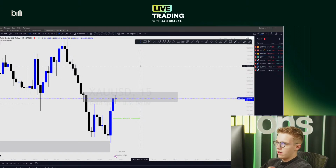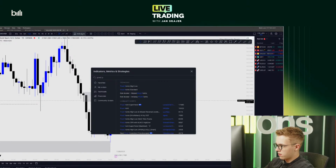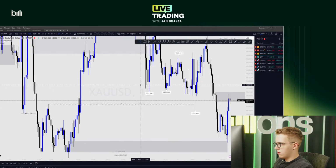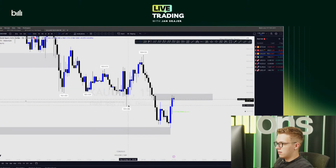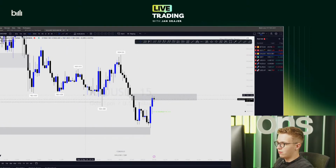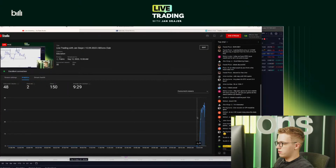So I know a lot of traders that are using pivot points. We can check them. Personally, how I would use the pivot points, I would be looking for liquidity out of them. That's what I would do. But I know that there's plenty of settings on them and so on.